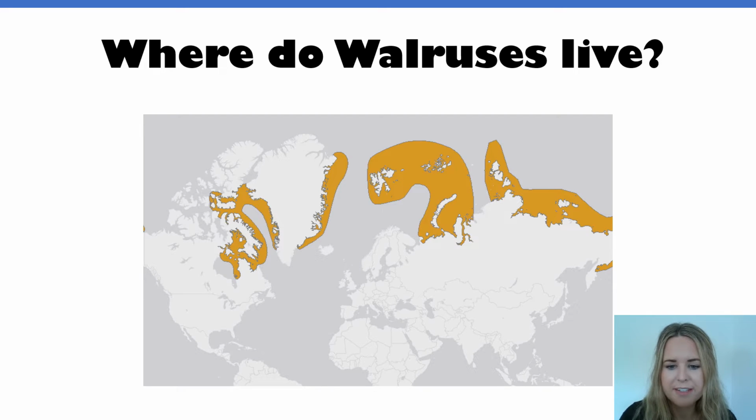Where do walruses live? Well, you can see by this map that walruses are generally found in very cold water. They live in the Arctic Circle, never too far away from land, and they prefer air temperatures of about -15 degrees Celsius to about 5 degrees Celsius, very cold. They're generally found where the water isn't too deep, and they prefer areas where the bottom, the sea floor, is gravelly rather than sandy. They spend about 2/3 of their lives in the water.